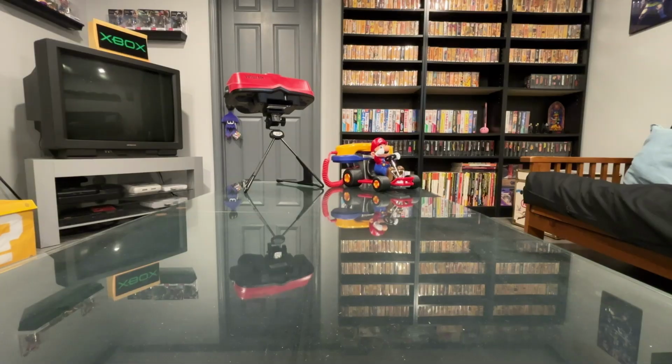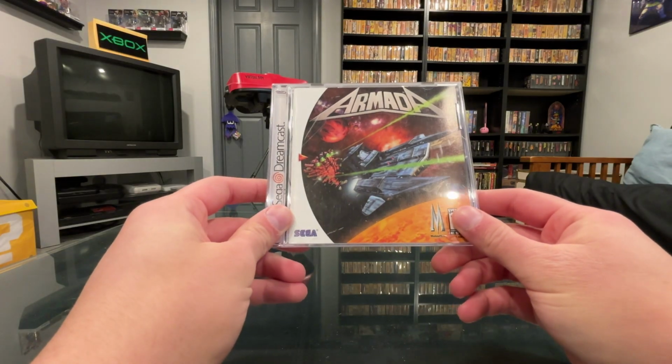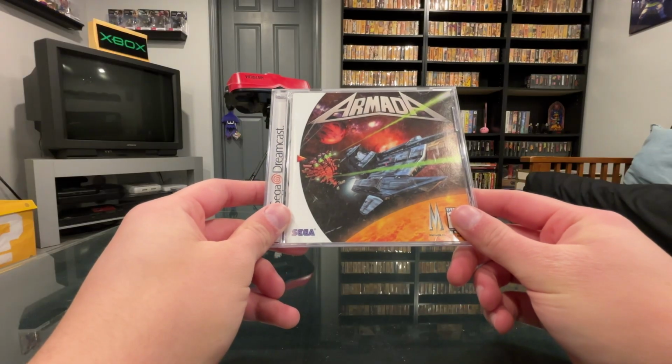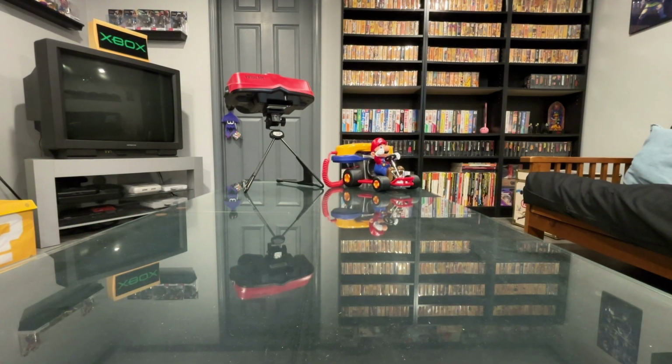So the first thing I got was just a flip, but I couldn't really turn it down for the price. This is like a $30-ish game, and I got it for $12. So that is Armada for Dreamcast. I found this before underpriced, for like $12 or $10, at a different location. So I don't know if in their system it just says to price it at that, but figured I'd get it to flip and bring back some of the money I spent.